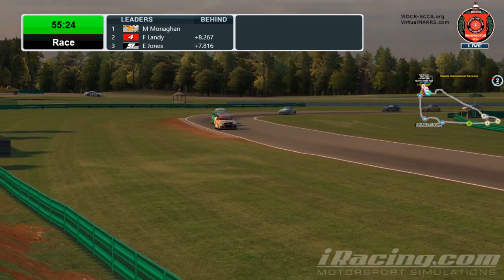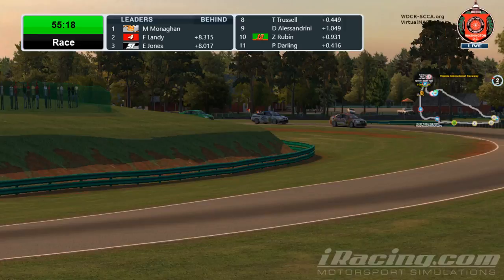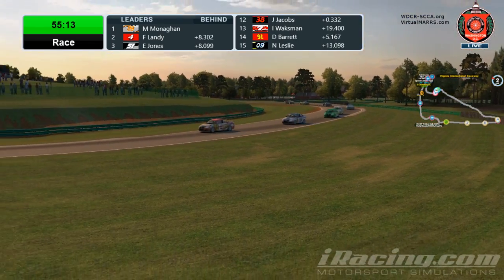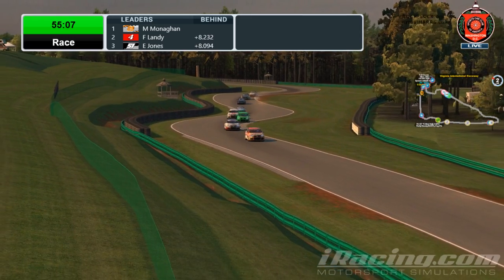So maybe that's a braking zone for an Atom, because they're probably doing like 180 miles an hour down that back straight. But for these guys, I don't think so. They're going to fly past the braking zone. They're going to hit that hill before the roller coaster, and they're going to hit their brakes right before the turn.